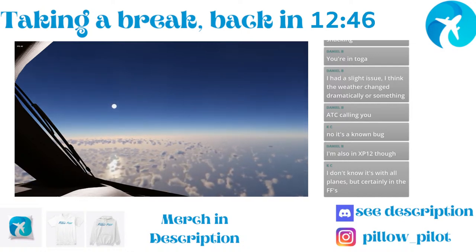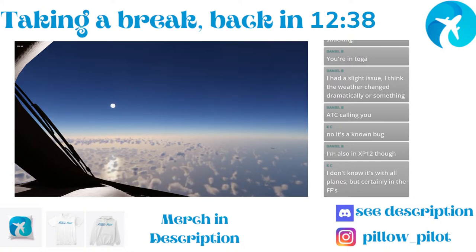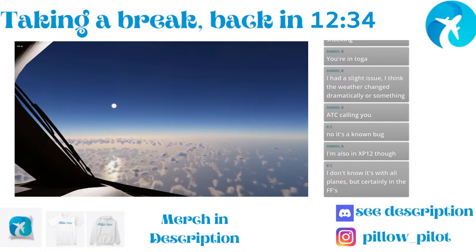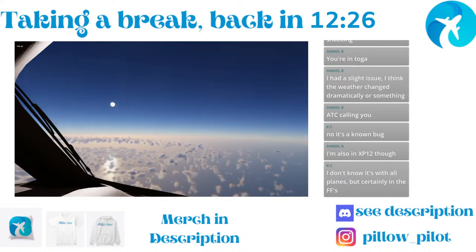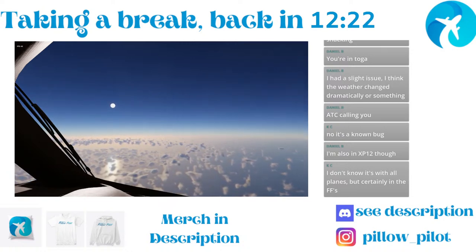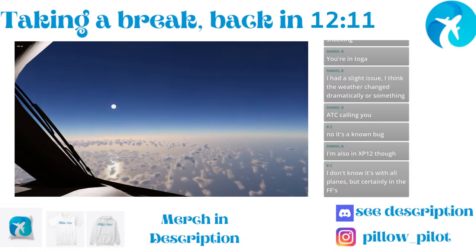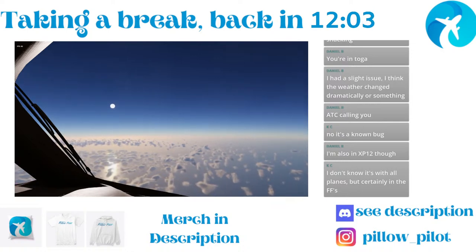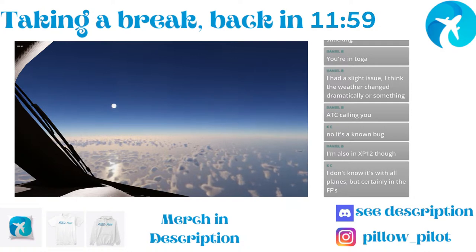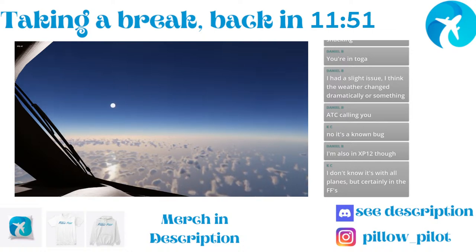Discovery turn left heading 270, descent altitude 3000 feet, QNH 1036. Descent flight level 110, cleared Borkmo 2 Delta arrival. 110, cleared Borkmo 1 Delta arrival. Discovery turn right heading 080, cleared ILS runway 09, report established. Turn right heading 080, report established on runway 09.